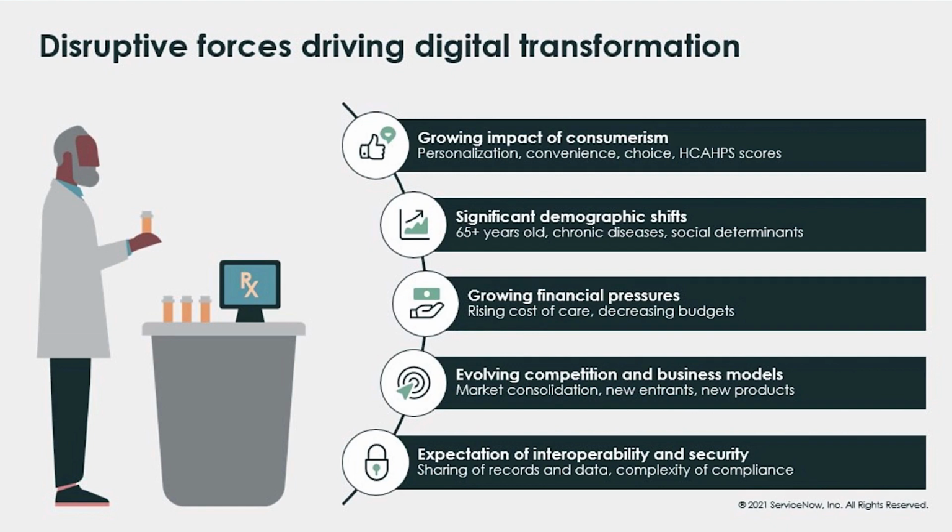And now consumerism is what we get measured on through HCAHPS and Net Promoter Scores. Significant demographic shifts, right? We have an abundance of populations that are moving that are also being faced with this digital divide. And how are we able to offer seamless experiences for those patients as well? The growing financial pressures, COVID didn't help, but it was really a catalyst that helped us propel forward and get to a point where some of the enablement and adoption was kind of forced for virtual health, telehealth, and some of those trends are here to stay.